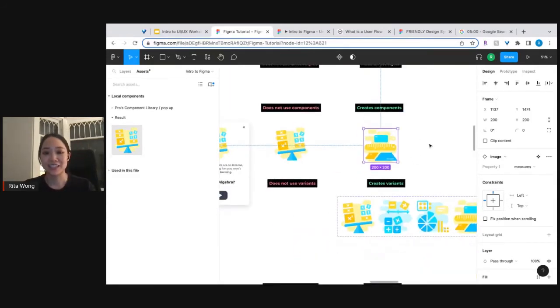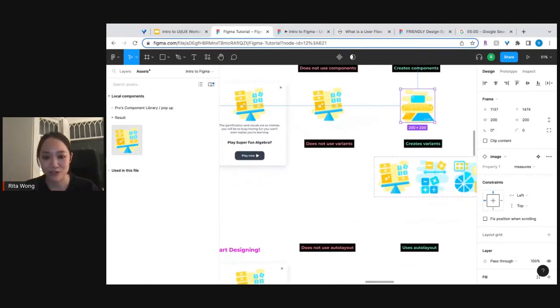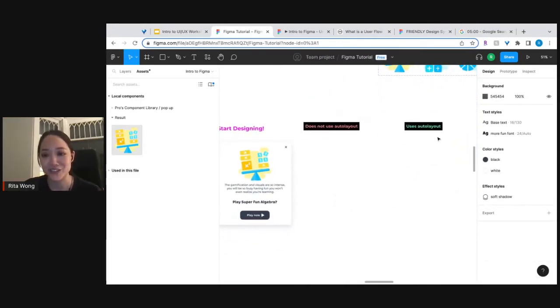So that is just the difference between when you create variants versus when you don't. And you really see the workflow improve later on. Okay, now let's get to one of my favorite parts of Figma, using auto layout. This feature is just a miracle. I love it so much.